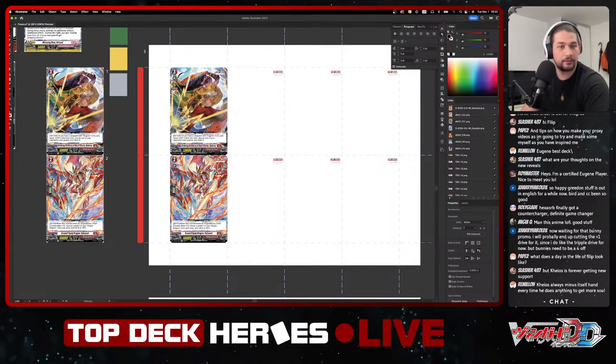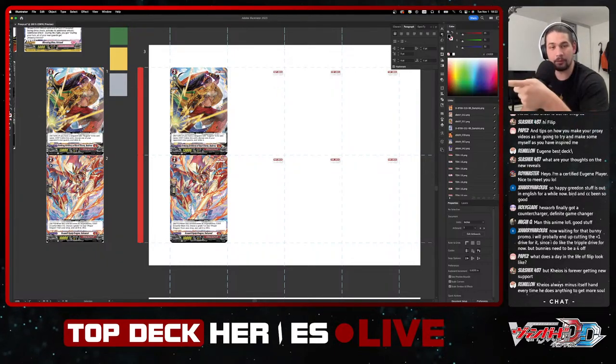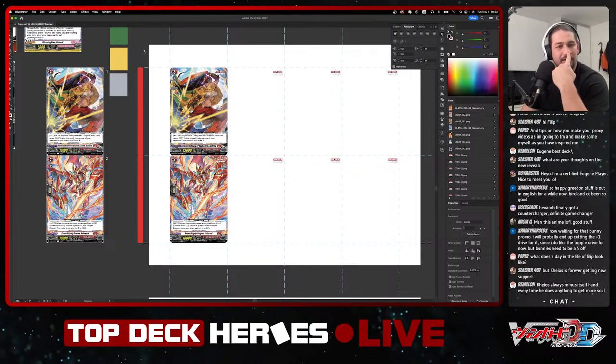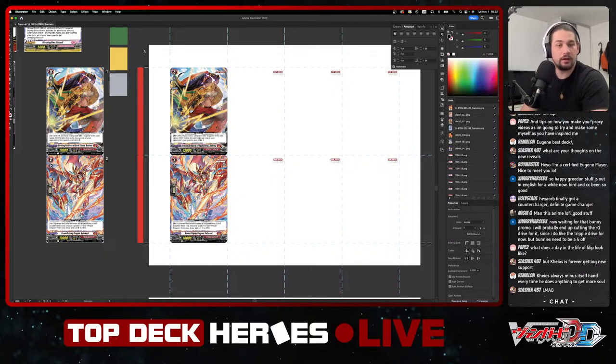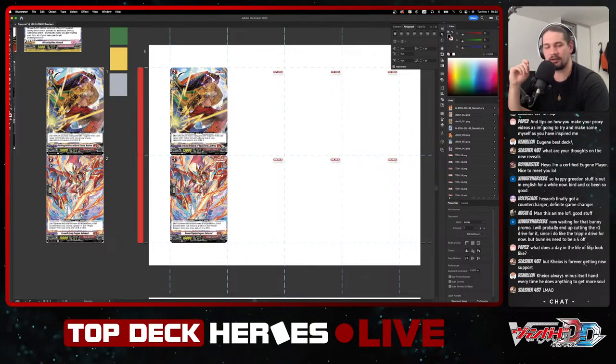Eugene Best deck. God. XR finally got a counter charge, definitely game changer. Yes, but it's still a promo, unless I'm missing something. Mandus anime. Yeah, anime level 5. Good stuff. Now waiting for the bunny promo. It'll probably end up coming. Cutting the plus one drive for it. Yeah, the bunny promo is out in English. I actually have been seeing it, I think it's out. So I can't wait to get my hands on it so I can do some stupid shenanigans when Greed is on.